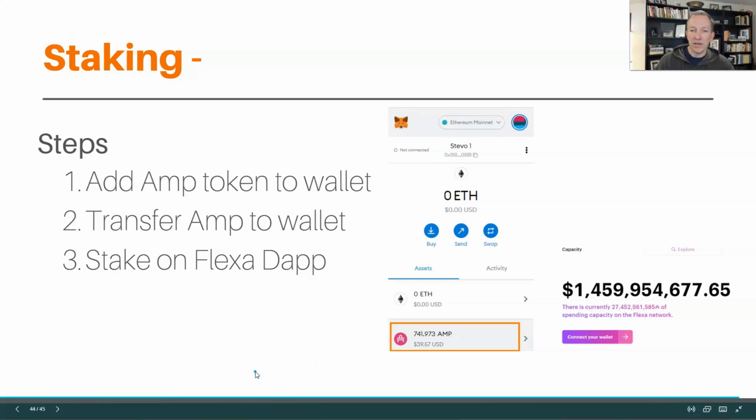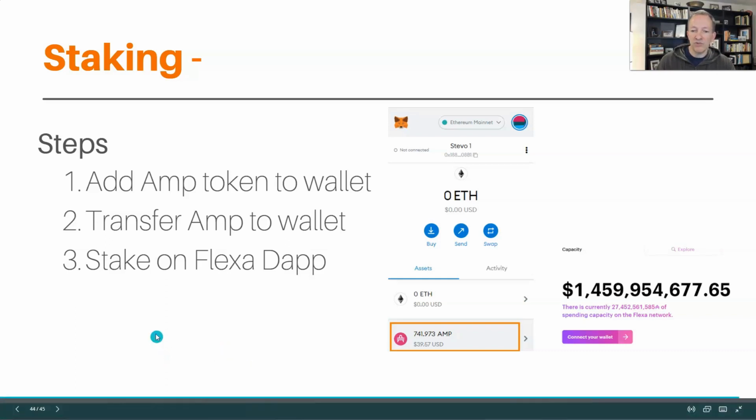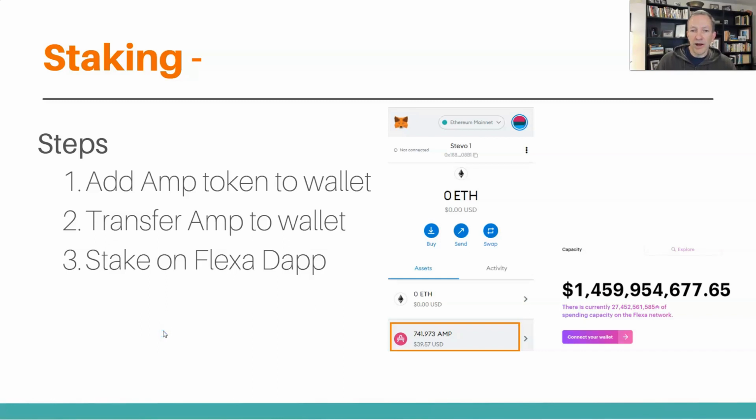So once I add the custom token, so MetaMask knows what it is, I'm going to transfer AMP from Coinbase to my wallet. And then step 3, I'm going to go over to the Flexa application, and I'm going to go through the whole process of staking. And again, I've already mentioned this, but I go through the whole thing only to hit this giant roadblock, which is it's not even worth it because the gas fees that they're going to charge in the form of Ethereum are prohibitive. It's just not worth it. But you'll see every step of the way and you can see how it all works.